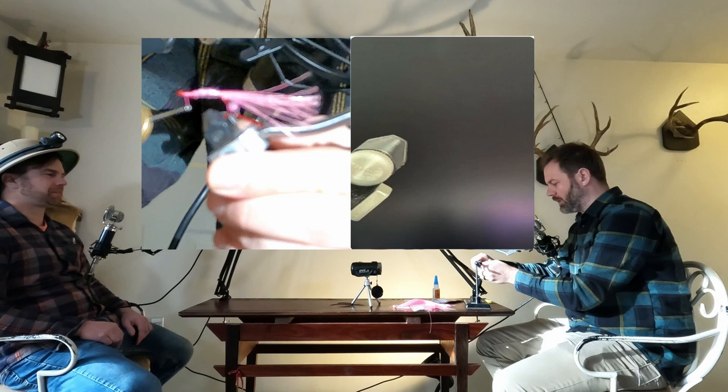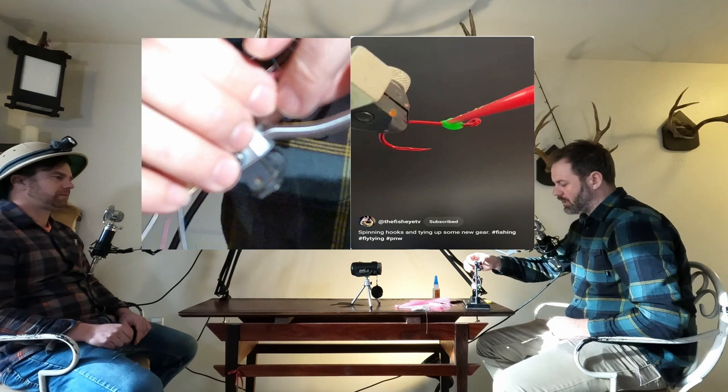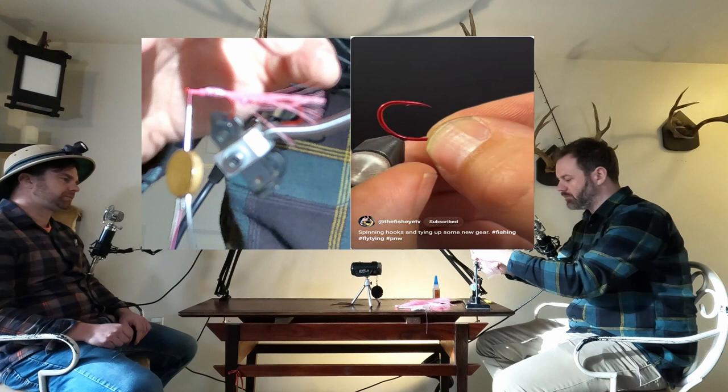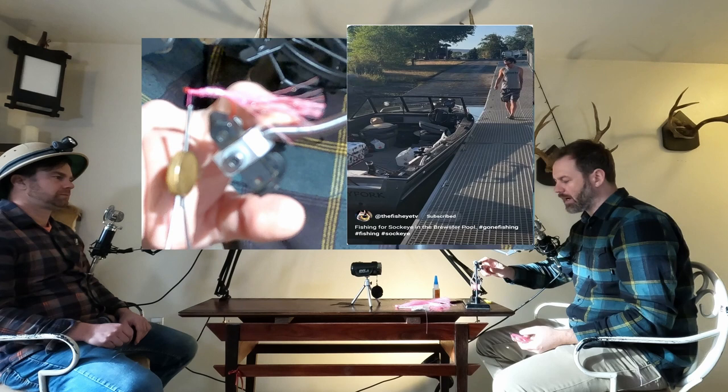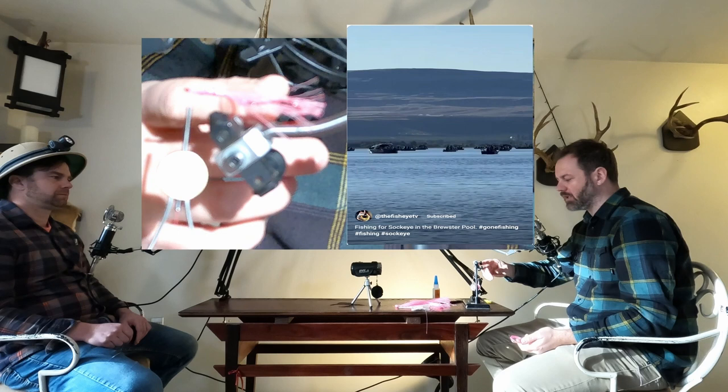So the length at the end that you're leaving, is there any rhyme or reason? Yeah, a lot of fish will short strike, and as you notice, I have two hooks on this fly. When I say short strike, they might just nip at the back of the fly, and they'll get hooked by this back hook. If they're really pounding them that day, then you'll have both hooks in their mouth, and we consider that buttoned up. But I try to keep it just barely past that back hook.